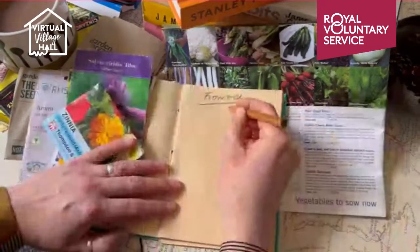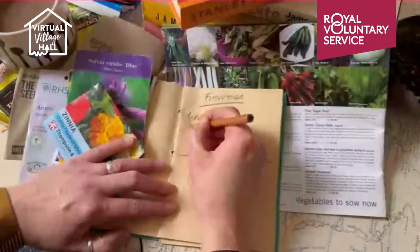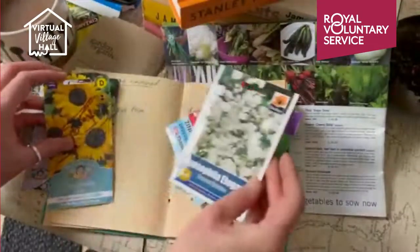Now, if you're ordering flowers as well, then split your page into colours, then height and flowering time. That way you'll know where to plant them in the borders, the front or the back, and you'll have colour all year round. I keep my seeds in a cool, dark place.